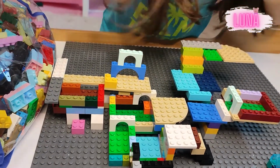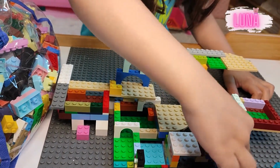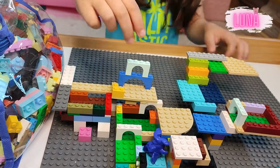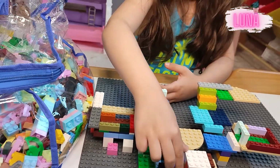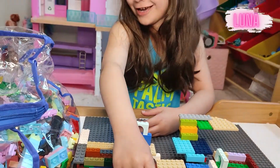It's plastic everywhere. Maybe doggy will like it. Boo! Oh, doggy covered the whole space. You need a smaller dog. Yep, I don't really have any more.